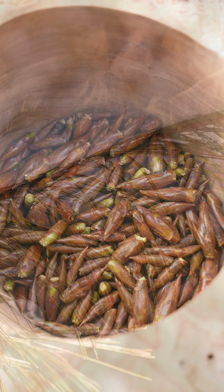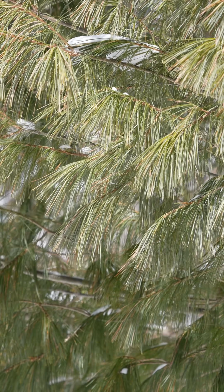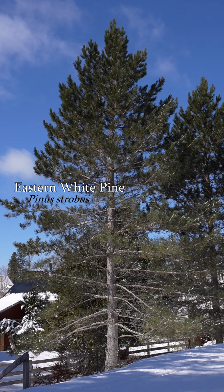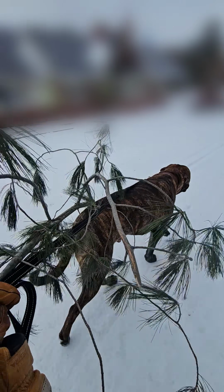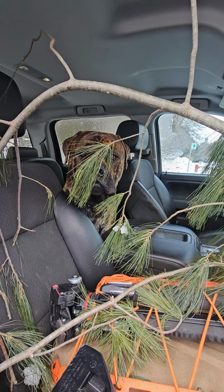So I had pine needles on my March foraging list, but honestly, I wasn't too sure how I was going to get that done. I actually don't have a wild harvesting spot for eastern white pine or Pinus strobus, but ask and you shall receive. I brought Gator on a walk in town. The city had cut down a few branches, and so I gladly picked one up and went on my way.